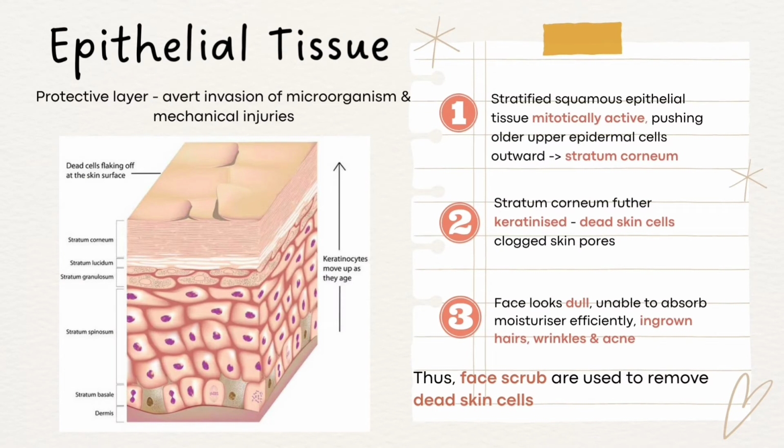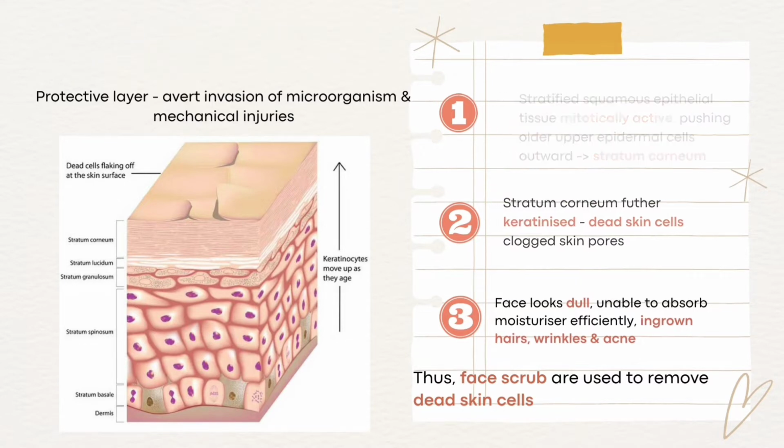Epidermal tissue is a protective layer to avoid invasion of microorganisms and mechanical injuries. First, stratified squamous epidermal tissue is mitotically active, pushing older upper epidermal cells outward to form the stratum corneum. The stratum corneum is further keratinized to form dead skin cells which clog skin pores. The face looks dull, unable to absorb moisturizer efficiently, with ingrown hairs, wrinkles, and acne. Thus, face scrubs are used to remove dead skin cells.